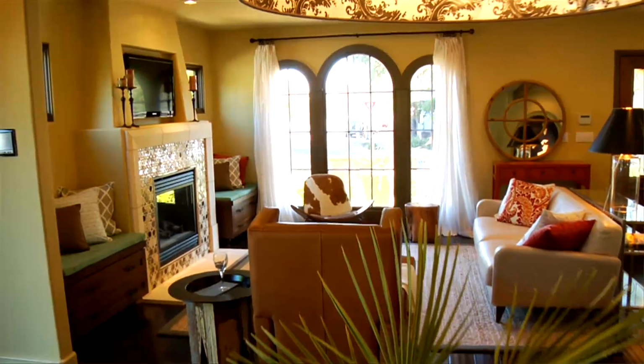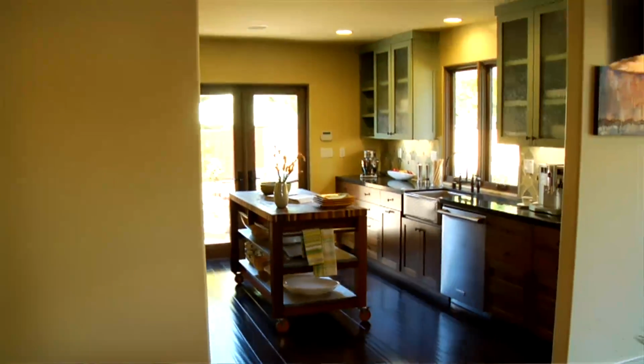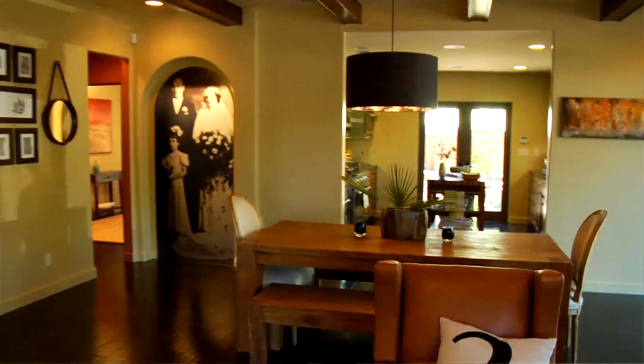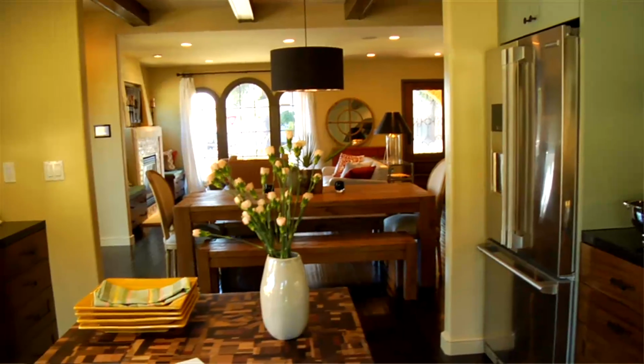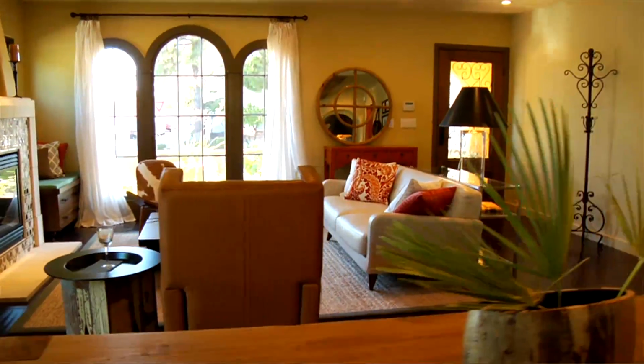We knocked down the wall between the living room and the dining room, and then again between the dining room and the kitchen, so that we created space on space. So as you're standing in any part of the house, as you come in through the front door, you see all the way through the house, out the French doors in the kitchen, and as you're working in the kitchen, you see through the dining room, through the living room, and then out through the front windows of the house.